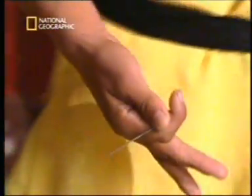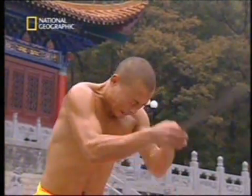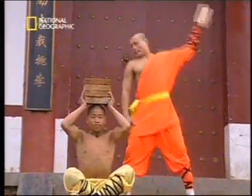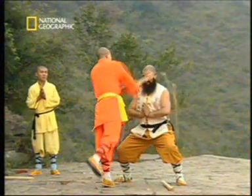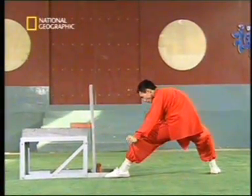Direct the Qi to your arm as you throw a needle, and it can pierce a piece of glass. Used correctly, Qi can make any part of the body as hard as steel. The crown of the head can break iron plates, bricks, sticks, and stones.